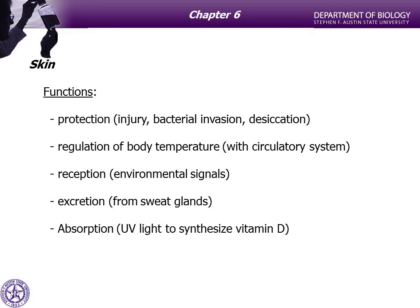And what better way to prevent a pathogen from gaining access to the internal parts of your body than to provide an intact, contiguous physical barrier to infection? And that's your skin. Because many of these pathogens need to infect a cell, viruses for instance, need to infect a cell so that that living cell can replicate and that virus can multiply. Is that going to happen on the surface of your skin?